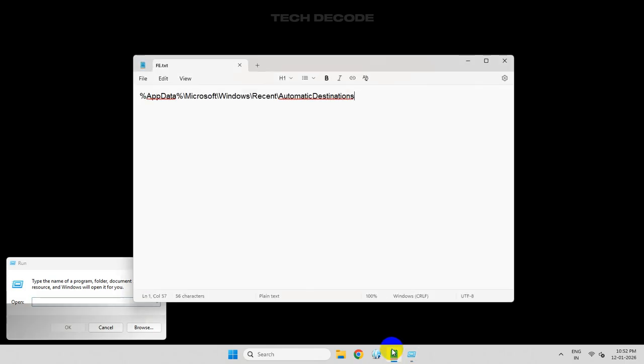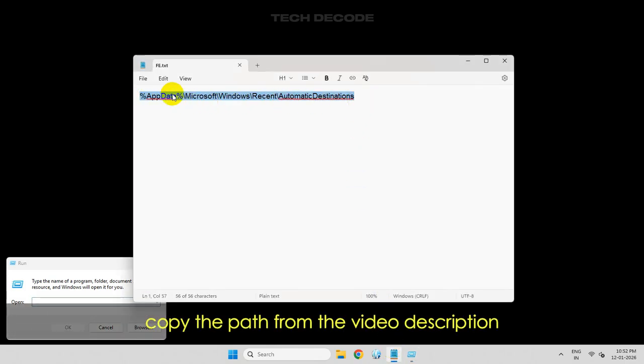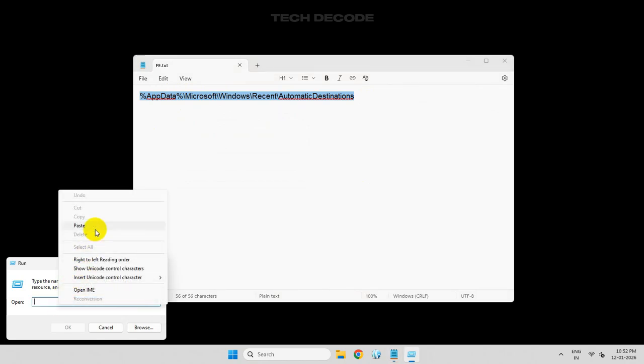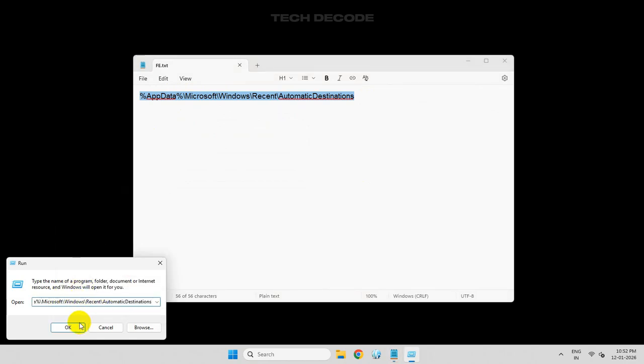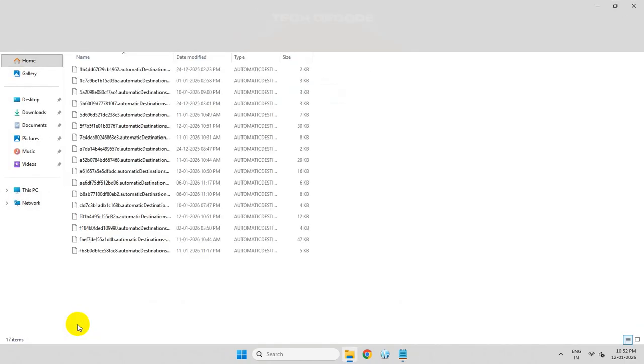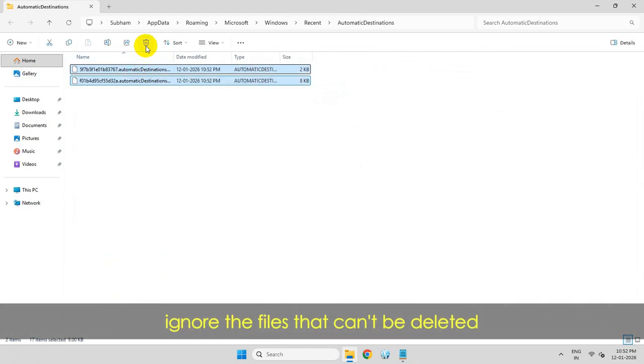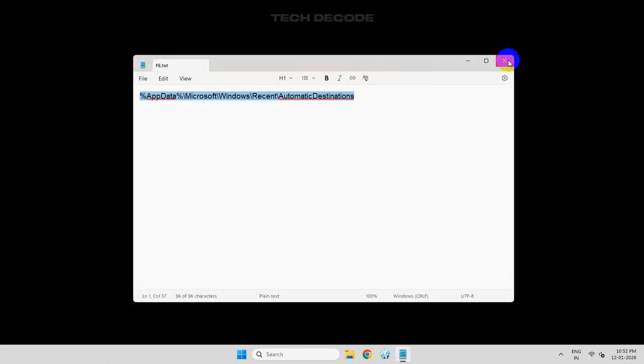Now go to the video description and copy this path from there. Paste it in the Run dialog box and click on OK. Now delete all the files you see here. Close everything and restart your computer.